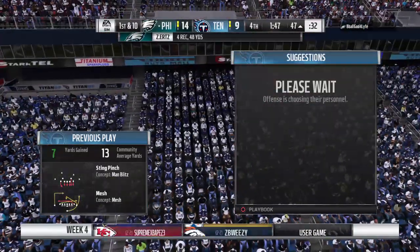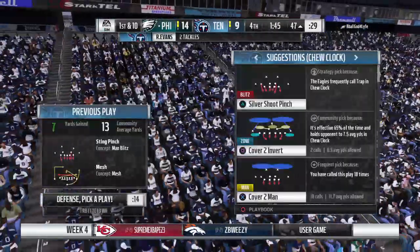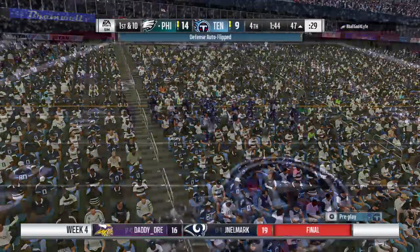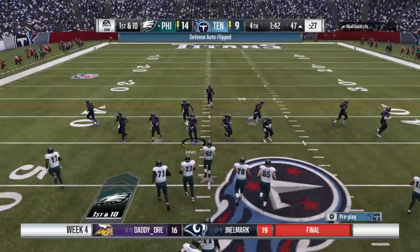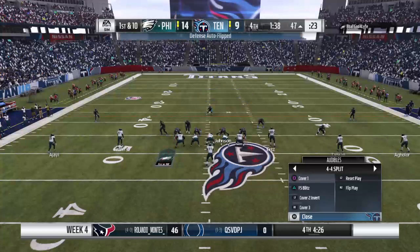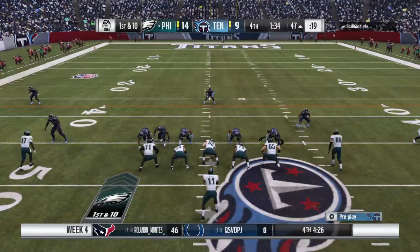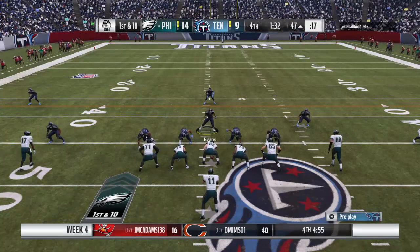Well, they picked up a little bit of yardage there, and now, in this situation, they should be in no hurry to run a play really fast. Let the clock wind down. Not totally home free yet, but it's looking good as they come up 1st and 10.